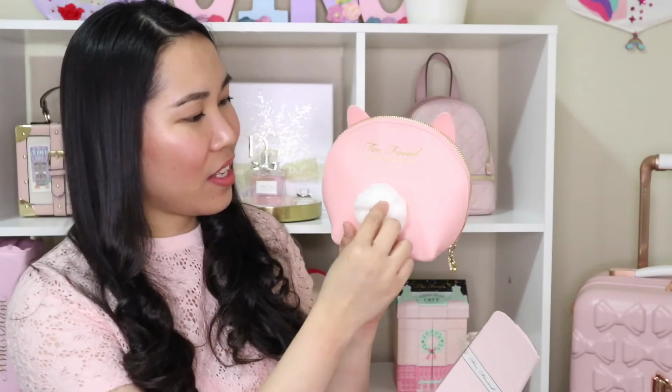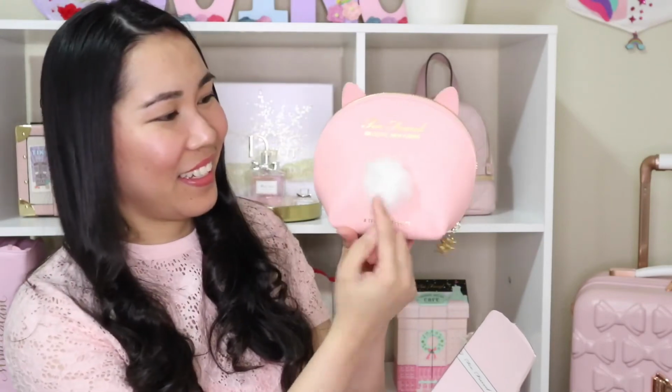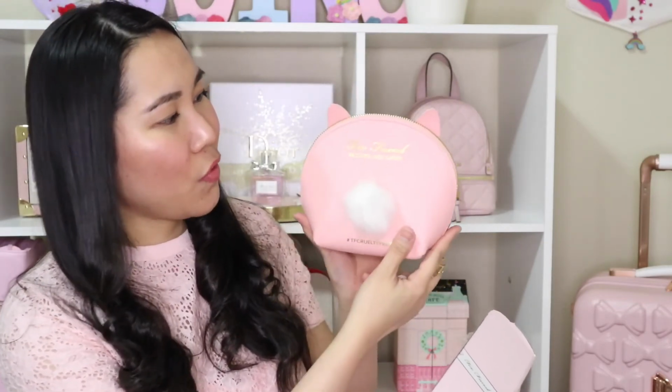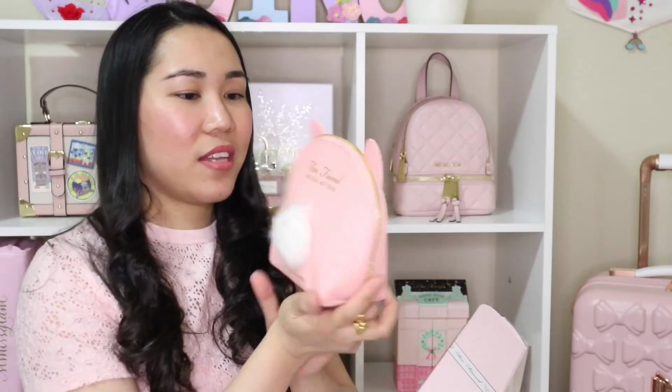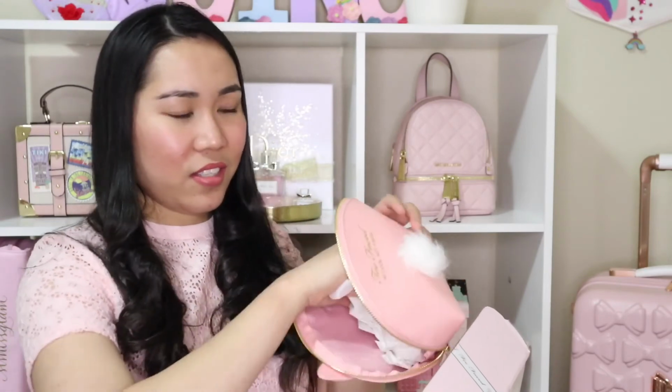This one, guys, it's a makeup bag. There, it's so cute, and there's like, ooh, there. It's so nice. Too Faced, Be Cool, Not Curl Well. So this is the reason, guys, why I purchased this box. So there.